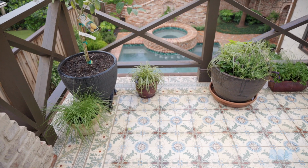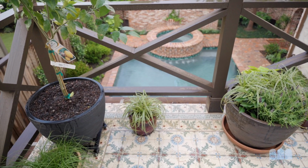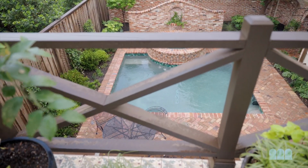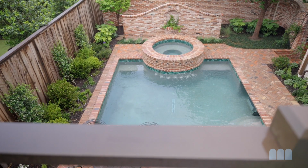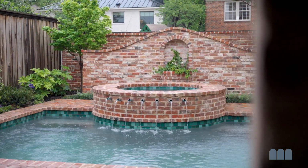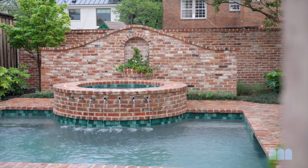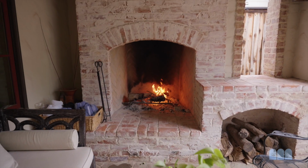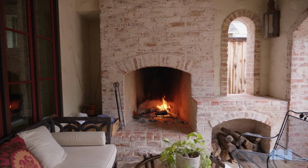A balcony floored with exquisite reclaimed tile from Pitted Architectural provides an exceptional view of the new pool and spa. The deck is constructed from antique brick from an 1800s Louisiana farm estate. Original reclaimed brick from this site was used to create a new folly wall, which conceals the pool equipment. The newly constructed covered patio with fireplace adds another location to enjoy the exterior additions.